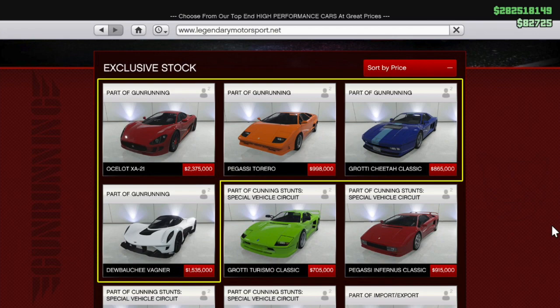And then you've got the Ocelot XA21, which is coming at the steep price of $2.375 million. And I know it's obvious, but all of them are two-seaters. We have 2 supercars, the Wagner and the XA21, and then 2 sports classics in the Torero and the Cheetah Classic. And what that also does is confirm the release order. It's going to be Wagner, Cheetah Classic, Torero, and then last but not least, the Ocelot XA21.